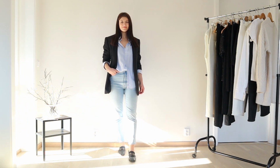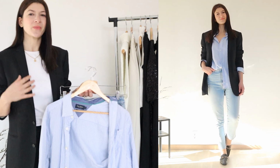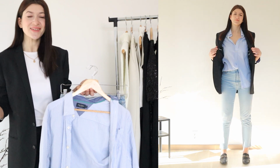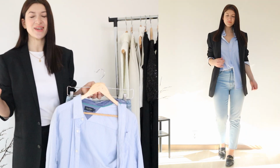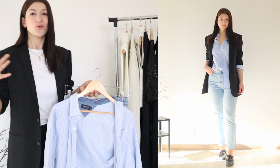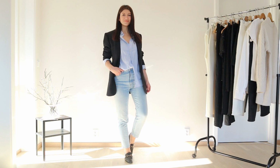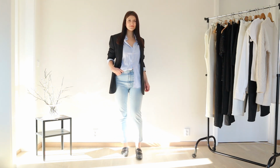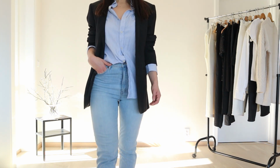Again, a really simple look. What I wanted to achieve in this look is just to show you how a black blazer again can be styled with literally anything. You can never go wrong, honestly, with a black blazer. I simply cannot see how I can style a black blazer wrong, just because they're so universal and go so seamlessly with anything, and they're just going to elevate your look and add that sort of edginess into your style.